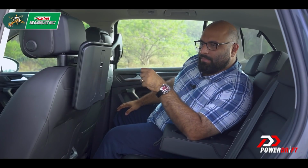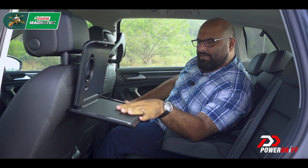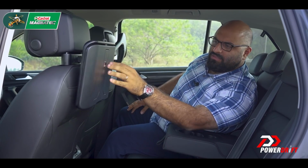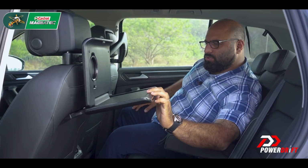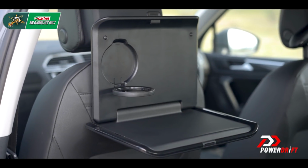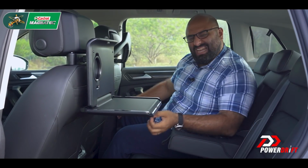Now this is a little table and you can flip it down, and it's a bit flimsy, and you've got a little cup holder in it. And then you've got this sort of little thing that pokes out, so that if you want to use your laptop, or maybe use it as a bit of a table, you can adjust this. But it just feels a little bit flimsy.